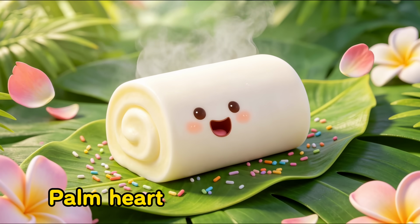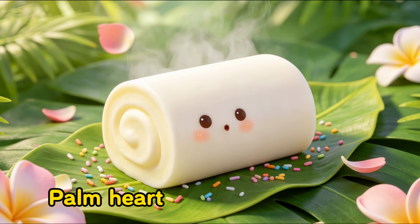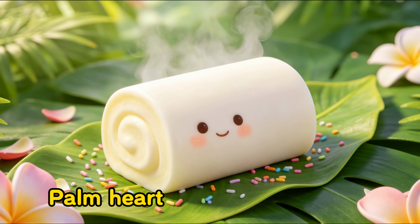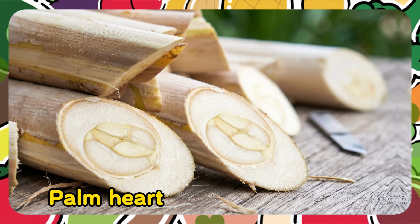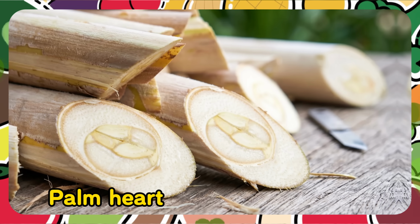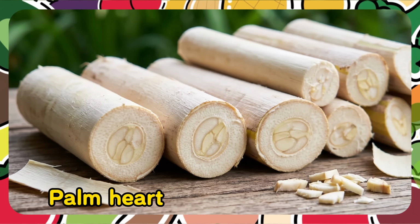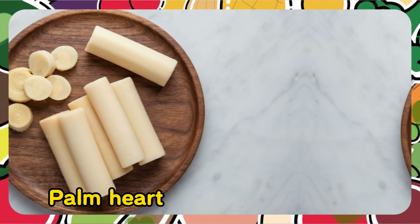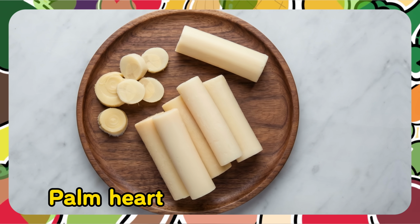I'm palm heart. I'm soft, white, and hidden deep inside a tall palm tree. Let's go find palm heart. Look, this comes from a palm tree. This is palm heart. Can you say palm heart? It's soft and tender. Trying foods from nature is fun. Let's take a bite. Yum!